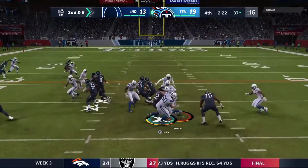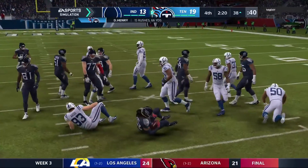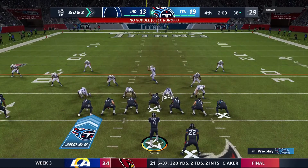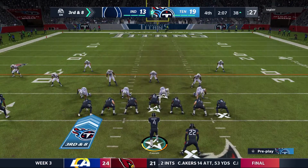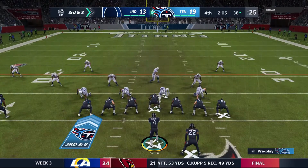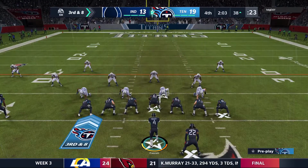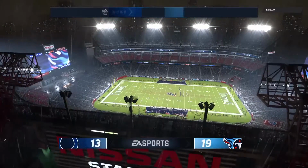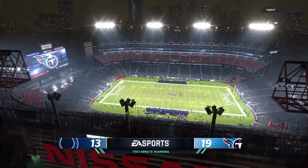They'll keep it on the ground. Henry, and not able to break away this time as they're going to stop him right around the line of scrimmage. 2 runs in a row, but only 2 yards to show for it. Fourth quarter, down to the final 2 minutes, and we've got a one-score game.